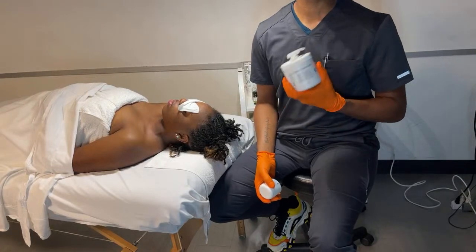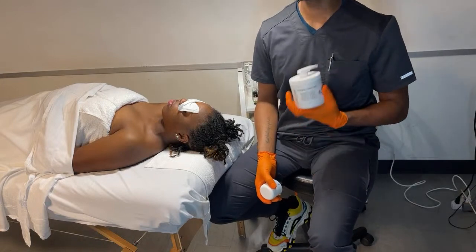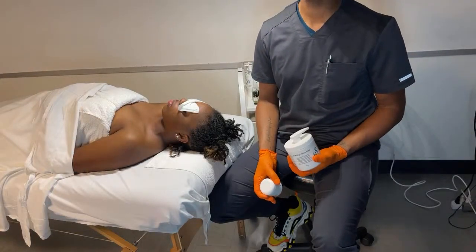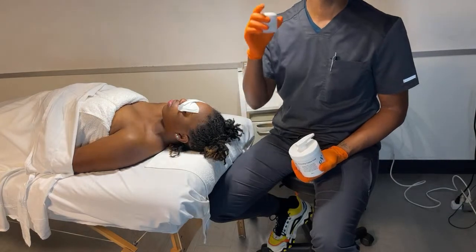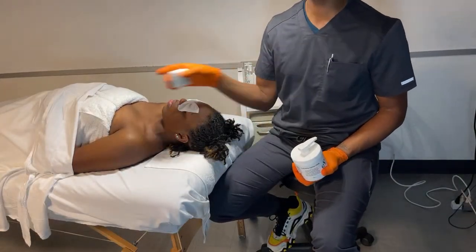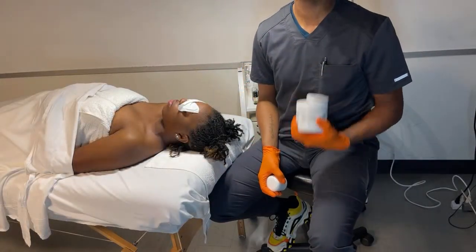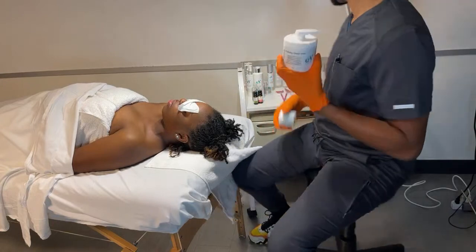Beta glucan is responsible for, again, repairing and restoring moisture into the lower layer of the skin. You've got your papillary layer and reticular layer of the dermis. That bottom layer, the factory that we talk about, is the area that we're focusing on as far as the beta glucan. Any questions about the mask?